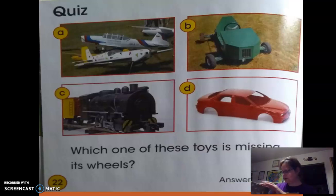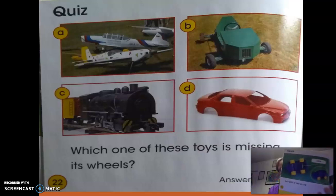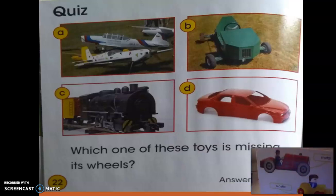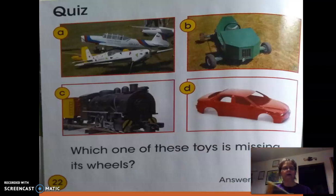So if you go back to the book and look on page 10, you see cars with wheels. Okay, so picture D looks like something is missing. But I want you to go back in the book and look for yourself to find the answer. Okay?